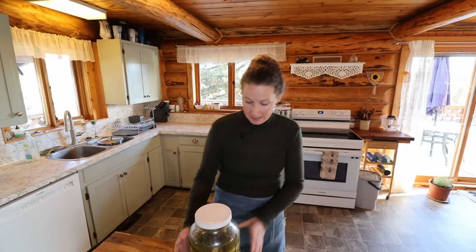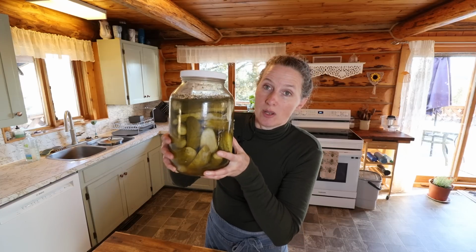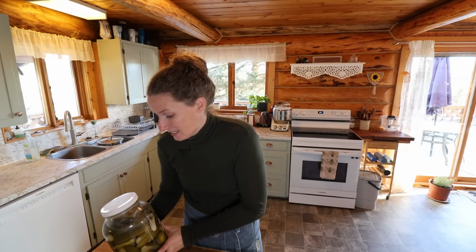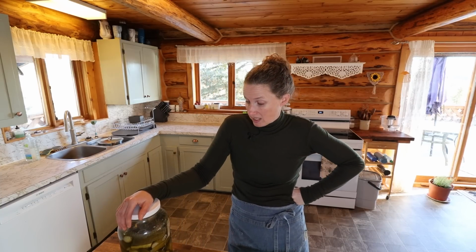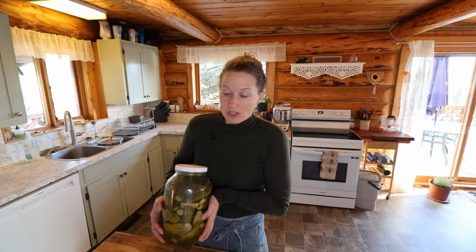Okay, this one is not canned, but it is preserved, and these are refrigerator dill pickles. These are fantastic, and I did these ones, gosh, it must have been back in August, the beginning of August even. So it's just been sitting in the back of my fridge, and I pulled these out the other day and started eating out of this jar, and my goodness, are they ever good.